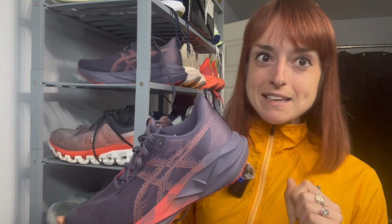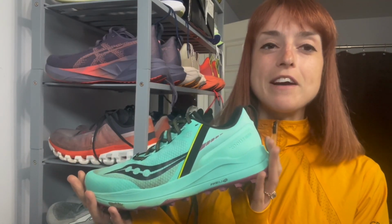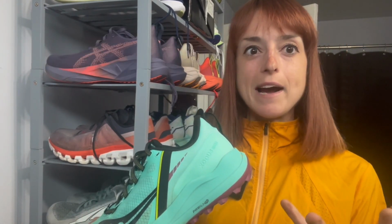Also, along the same lines as Asics, we're going to have our friends over at Saucony. So Saucony is known for having a very narrow heel, but a nice wide toe box, kind of along the same line as where the Asics lineup is right now.